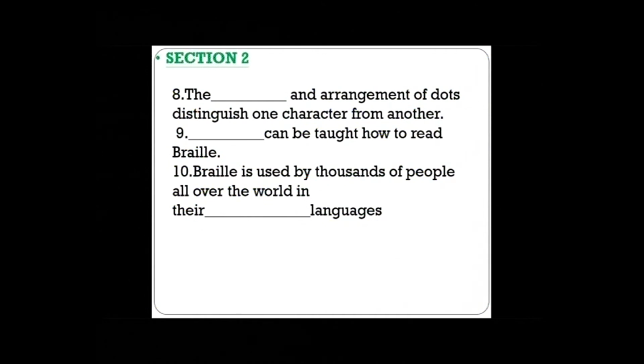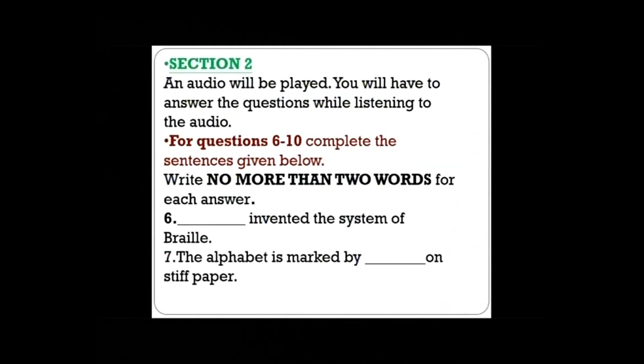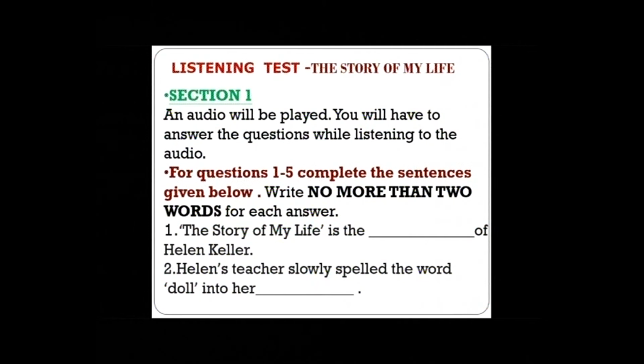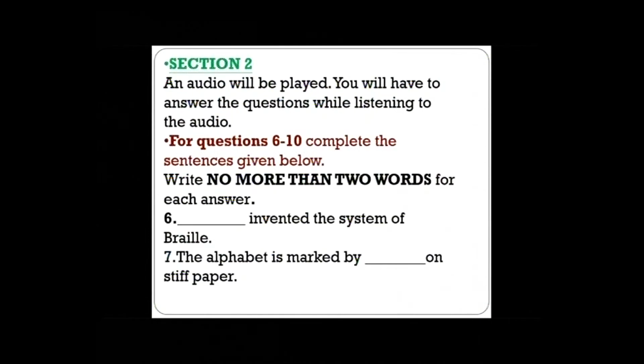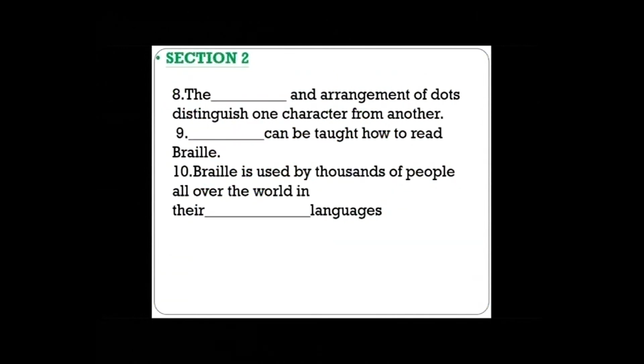So students, I will take you back to the question paper once again. If you have missed any answer, you can guess and write. Here is the question paper once again on the screen. Please read carefully. If you have missed any answer, guess and write. This is 6 and 7. Here are 8, 9 and 10.